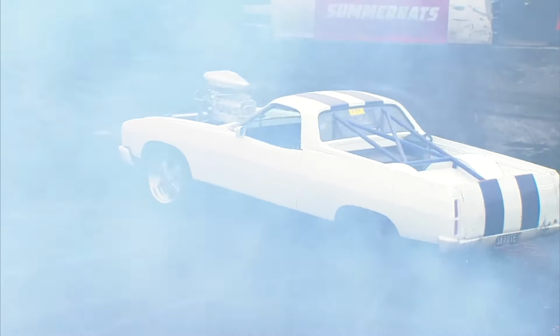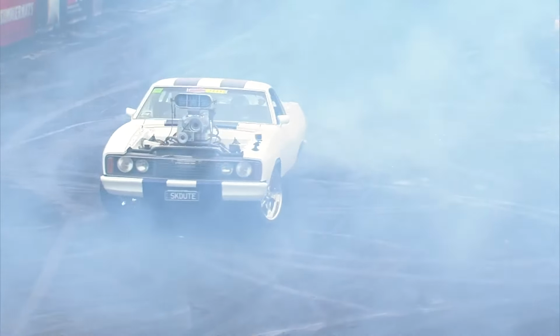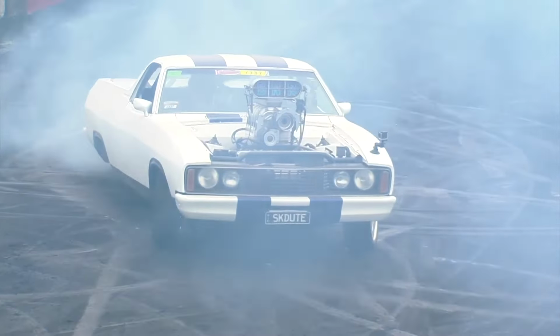You know when the tyres are gone, aren't you? The smoke levels just decrease instantly, and there you go. Summernats, make some noise. If you're a Blue Oval fan or any other fan, make some noise for that man, Steve Edsall, with skid utes.